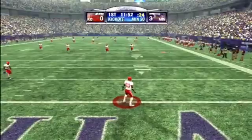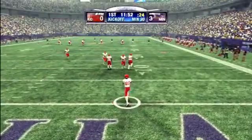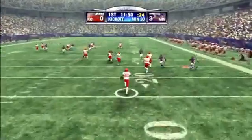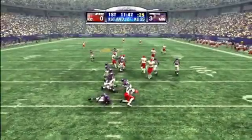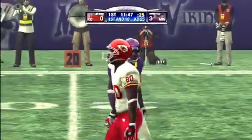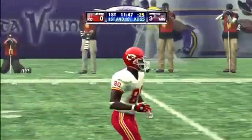He kicks it. He'll return it from the 1. Brought down at the 25. Their offense walks onto the field for the first time, already down 3.